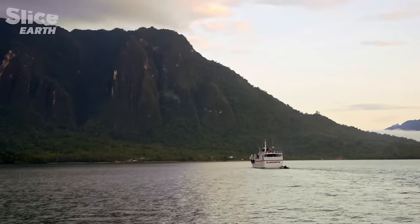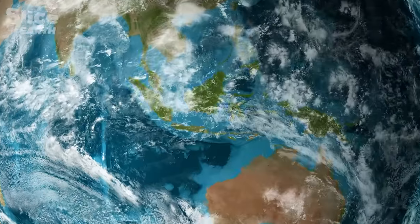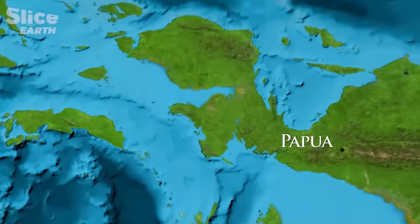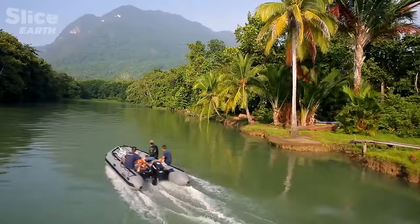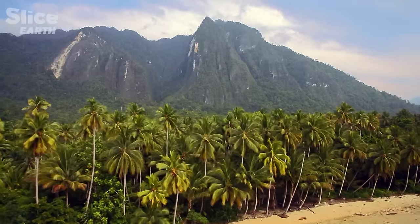A French and Indonesian scientific expedition has explored a largely unknown region of the island of Papua New Guinea. The researchers ventured into one of the planet's richest areas of biodiversity, the Lengguru Mountains.